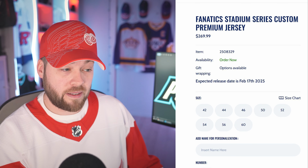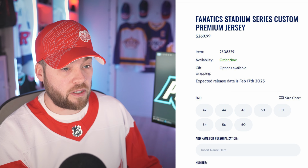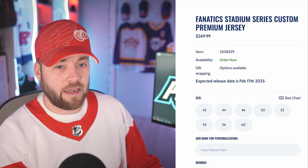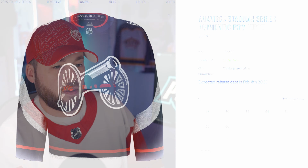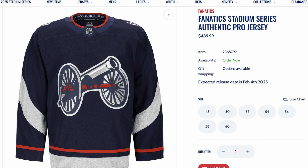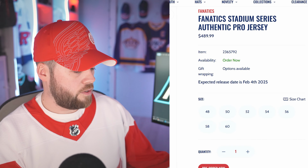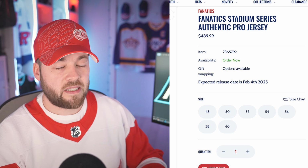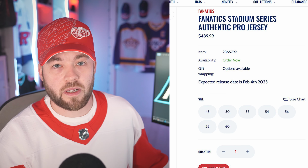So at least I think that's stitched, by the way. I think you can insert your name and stuff here. I don't know if that price increases. I don't think so. And then the next image I have, let me bring this one up. This is the Authentic Pro version of the jersey. It is $489.99 American. That is $704.31 Canadian.